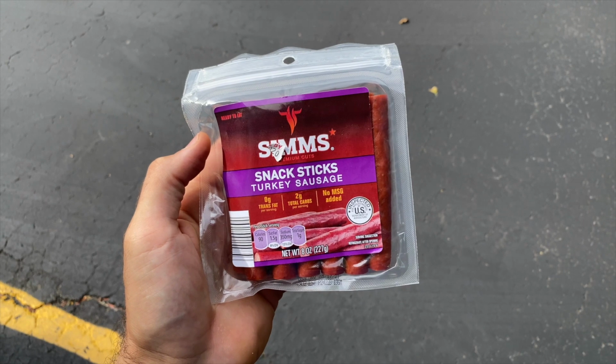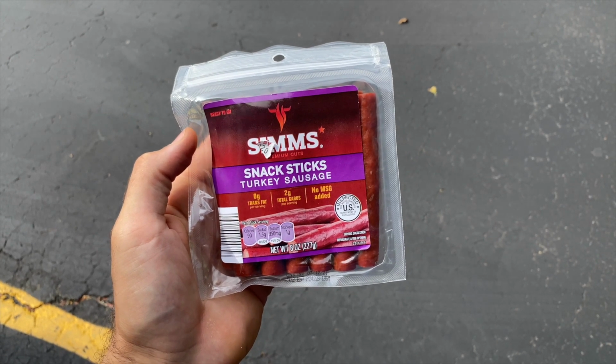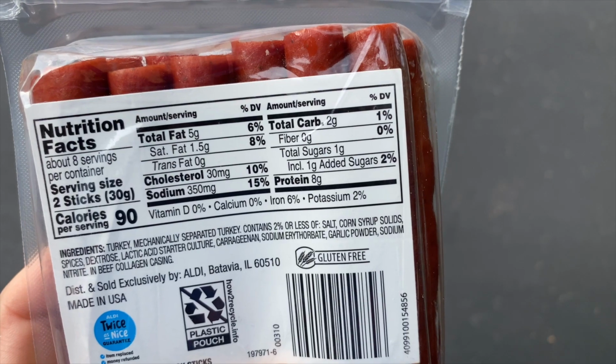Another low-carb keto beef jerky-esque thing you'll find at Aldi are the Simms snack sticks, the turkey sausage snack sticks. Aldi sells these for $3.29. It's a package of 14 of them. They do have a tiny bit of sugar added to each one, so there's 1 gram of carbs in each one of these sticks.